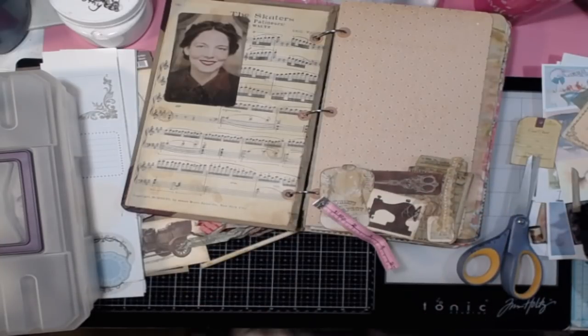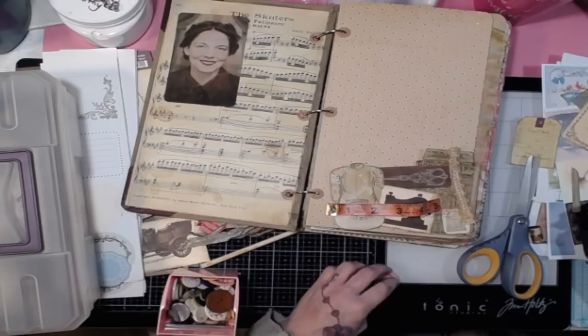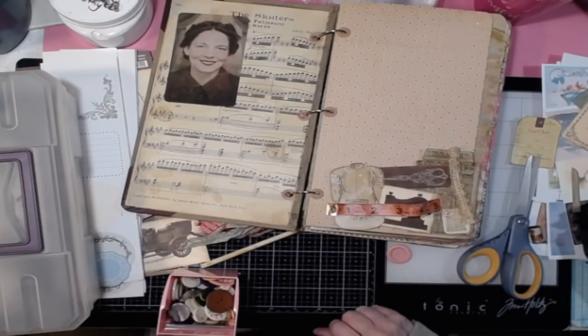I need buttons. I keep saying that, but I don't grab them. I need the vintage old buttons. Where are they at? Ooh, I have a pink one here. There's some in here that would work. That's upside down. There's this pink one that I have. Take a little bit of alcohol ink to that. Where'd the alcohol thing go?